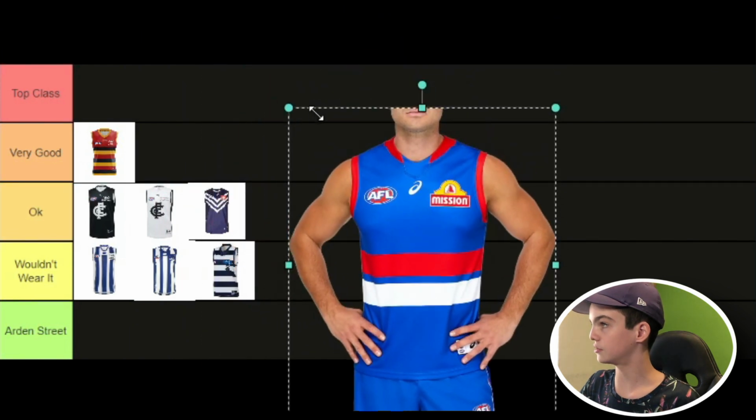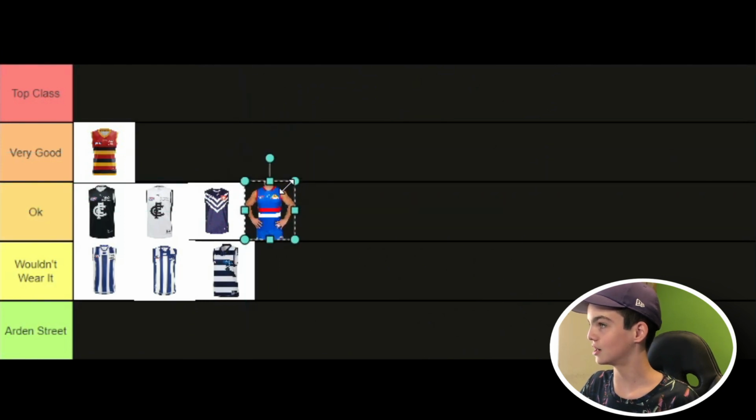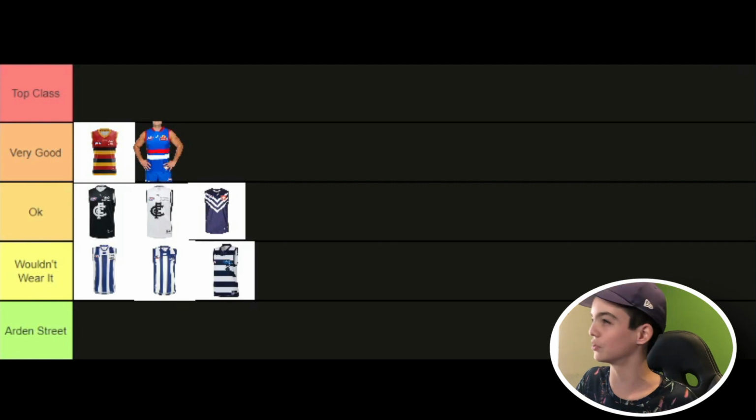Next up is the Bulldogs Guernsey. I couldn't really find a normal picture of it, so I just had to go with a little PNG. I really like this. I'm going to put it in very good. I think one really good addition to it would be if they add a bulldog on the side of the stripes. I reckon that would look really good.